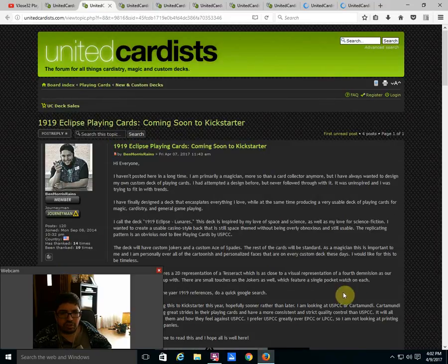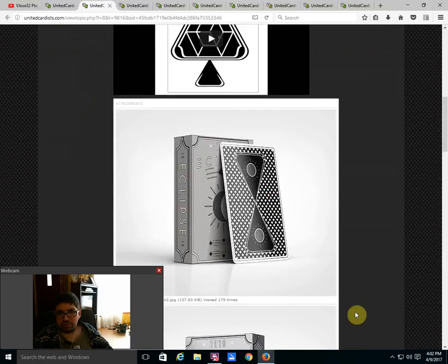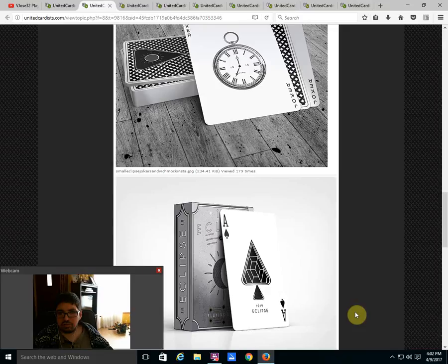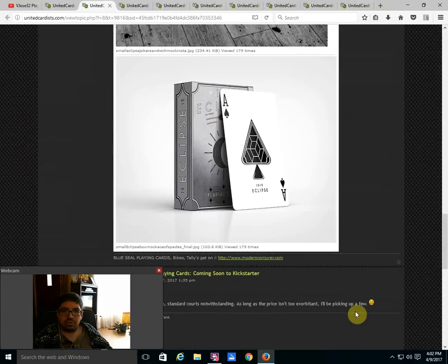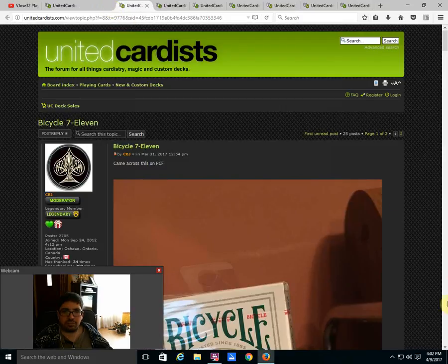We got the 1919 Eclipse playing cards coming soon to Kickstarter from Ben Morris. Not sure if he's done anything else before. I'm guessing he has. Here's your back design. It's interesting. Kind of traditional looking. Joker and Ace of Spades. And that is that. I think it's going to be pretty traditional faces, but it's not bad so far. I'll let you know when that comes onto Kickstarter, obviously.